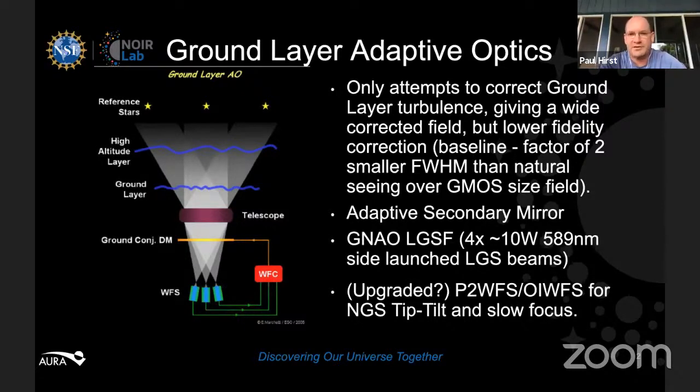The idea we're looking at is to use an adaptive secondary mirror, as has been mentioned, and to use the laser guide star facility from the GNAO project that Gaetano just mentioned, which gives us 4 10-watt sodium sideward LGS beams. For the NGS side, the tip tilt and slow focus, the concept we're looking at is to use P2WFS or the OI on instrument wavefront sensors. We may need to do some upgrades to those to get the kind of performance we need. I'll come back to that in the talk.